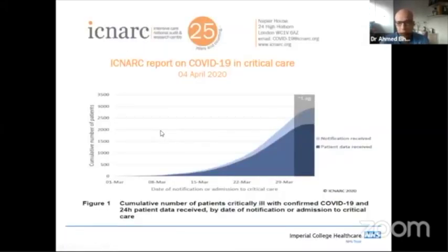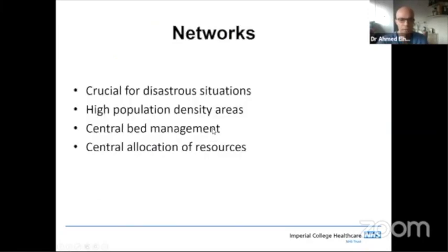This is the situation now in the United Kingdom, 4 weeks down the line. Last week, we had approximately 2,500 intubated patients in the whole country. Roughly half of those are in London only, because London is the city that had the biggest numbers. So we have definitely exceeded 1,500 intubated patients now in London, especially after the Nightingale Hospital has started.